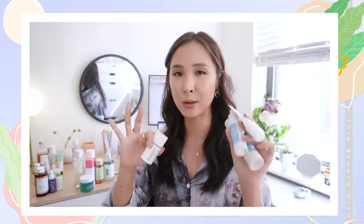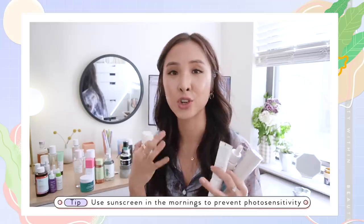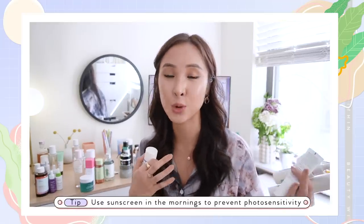But with all of these, I would say use it at night. You can use it in the morning, but the chances of you getting photosensitivity with UV rays is quite high, especially if you're outside. So I just feel like it's unnecessary. So that's the Paula's Choice 1%.